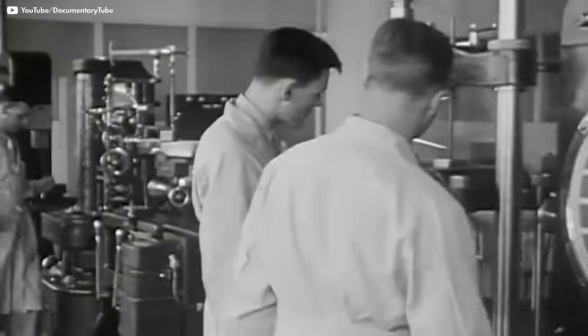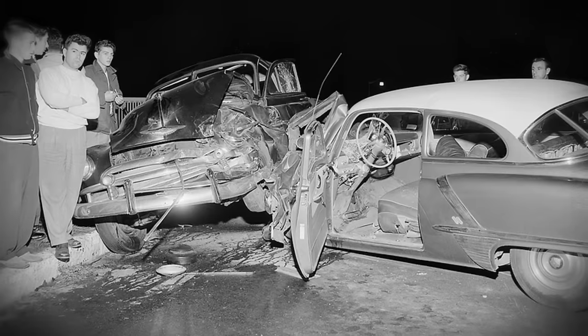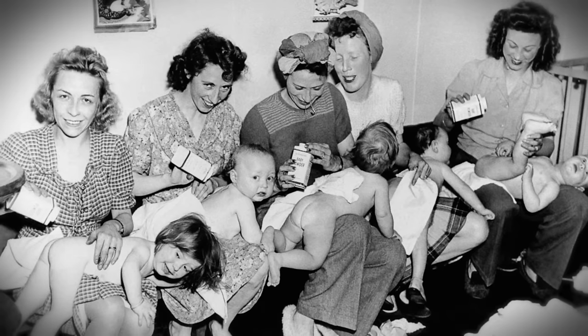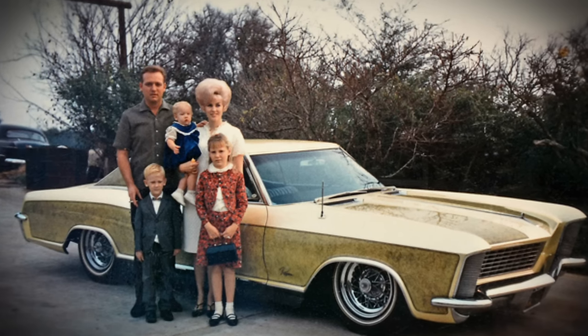These improved materials made the cars stronger and safer. But for the most part, automakers returned to building along the same formula as before, with safety as an afterthought. It wasn't long, though, until the returning GIs began having families and wanted to protect those families. This led many automakers to begin offering optional safety equipment on their models.